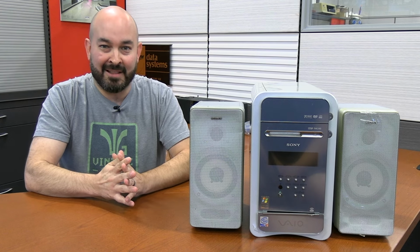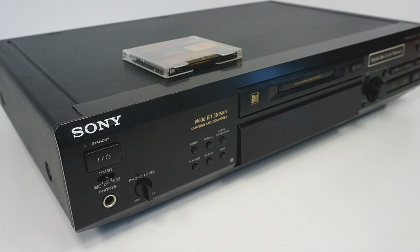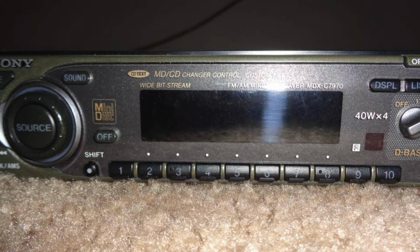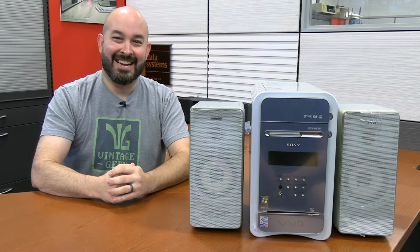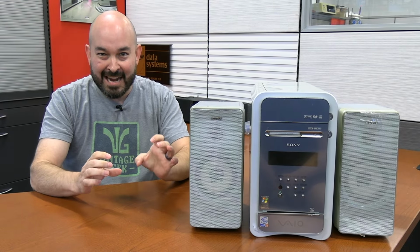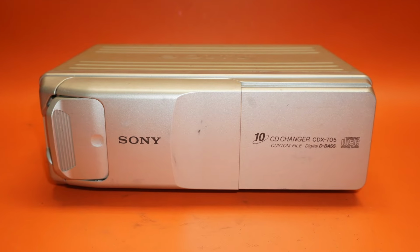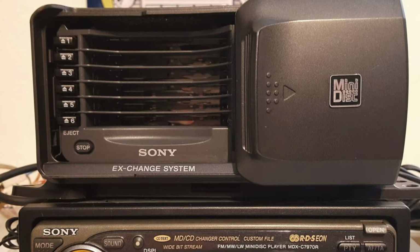The first time I saw one of these decks, I had to get one, and I got into MiniDisc pretty hard. I ended up getting the home recording unit to try to record music and make my own mixes. I got the car unit to put in my Toyota Camry. Yep, it was pretty sweet. It had the actual MiniDisc in the in-dash unit, and it had a CD changer that you put in the trunk. This was really, really cool stuff at the time, and I absolutely loved the MiniDisc. I had so many MiniDiscs, absolutely loved the format.